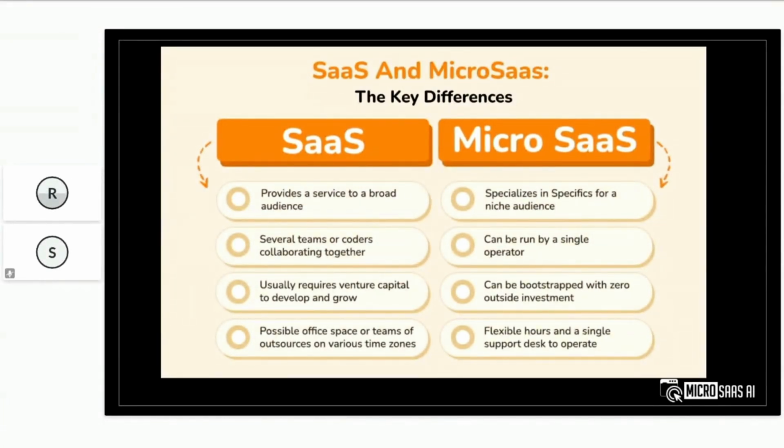So, SaaS and MicroSAAS. SaaS provides a service to a broad audience. MicroSAAS specializes in a niche audience. SaaS has several teams of coders collaborating together. Big SaaSes have lots and lots of people working on them. MicroSAAS can be run by a single operator. SaaS usually requires venture capital. I've talked to people who own real SaaS companies, and it does take a lot of venture capital to grow. MicroSAAS can be bootstrapped with zero outside investment. SaaS has possible office space, teams of outsourcers, etc. MicroSAAS has flexible hours and a single support desk to operate. So that's the difference between SaaS and MicroSAAS.